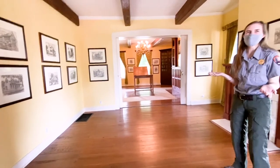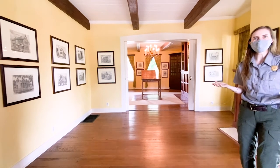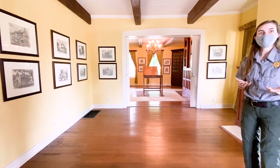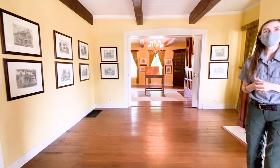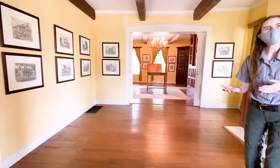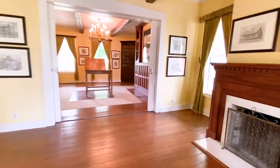So this is the Jean Baptiste Valle house. It was built in 1794 for Jean Baptiste Valle. And he was the last commandant here in St. Genevieve, starting in 1804. So he was here when it was still transitioning to American territory. Right. So he was the one who was helping to oversee that transition.